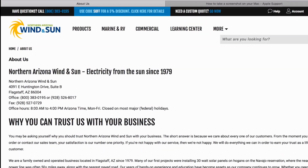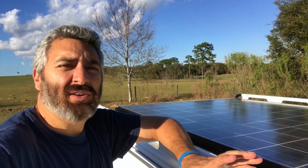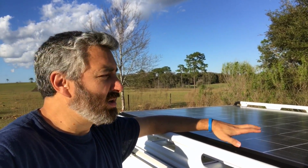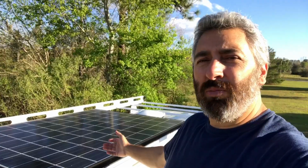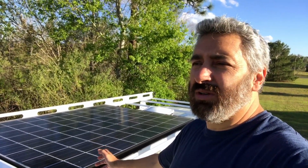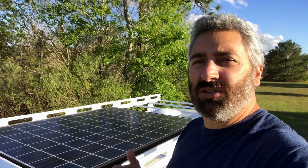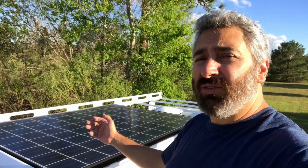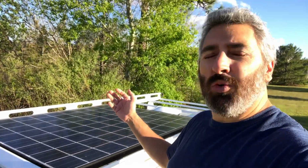I had the panel shipped to me from Arizona Wind and Sun, and the panel cost me $300. The shipping for that panel was also $300. I would recommend that if you live close to a place that sells solar panels, that you go there personally and pick them up. A panel like this is an investment. It's something that we as van dwellers can do without, but if you have the means to get one, if you can put one on your roof, it changes your whole life.